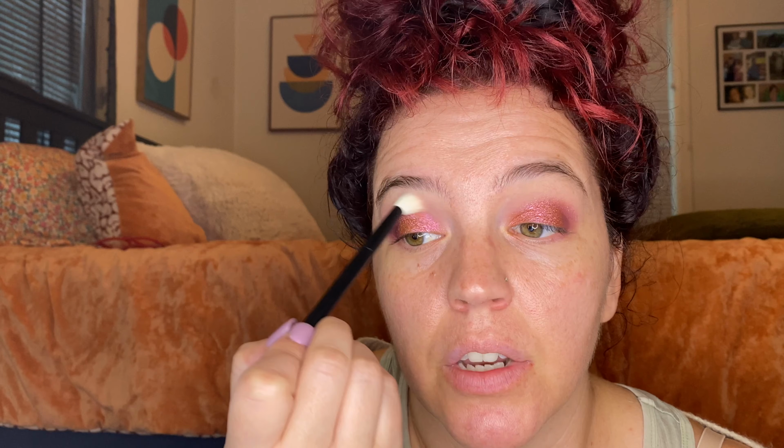Okay, and then we're gonna go in with that original shade, Crash, and again, just kind of go over everything. Windshield wiper motions, make sure everything is nice and smooth. Okay, I love this. Just a simple little rose gold look. Okay, let me clean up my eyes. All right, let's move on.